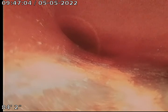We're going to flush a toilet. We're going to try and get some water through here and rinse our camera lens a little bit better.